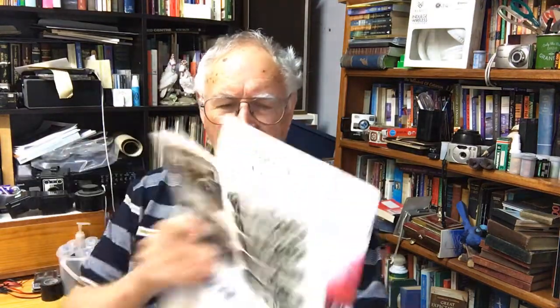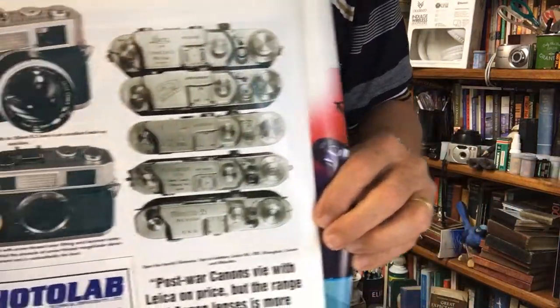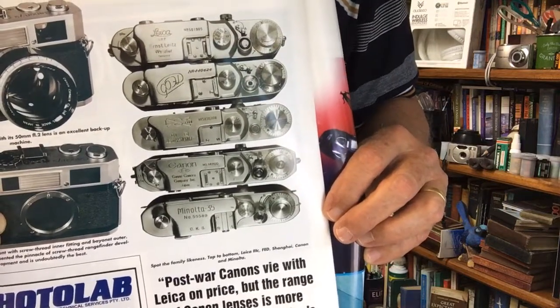Have a look at these here. These are showing the different, spot the family likenesses from top to bottom. There's a Leica 3C, a Fed, which was the Russian one, the Shanghai, obviously Chinese, Canon and Minolta. These are 5 variations. The Leica starts off at the top and then you go down through those others of what those lookalike cameras look like. There you go, look at that. They are very similar, aren't they?